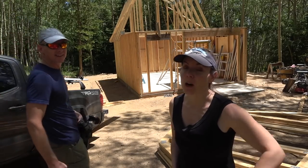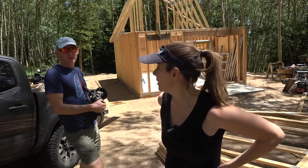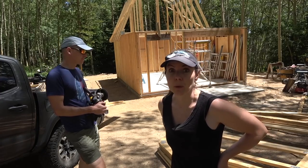After making a trip all the way down to Boulder for lumber today, because up here it's $25 for a 2x6. A little pricey. So what are the lumber prices in your area?